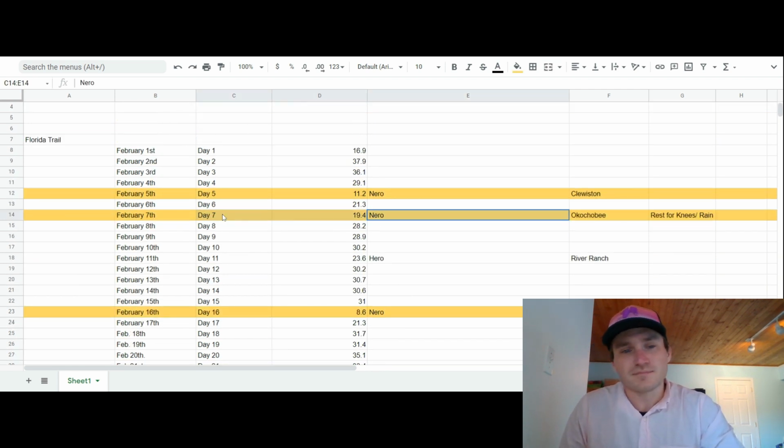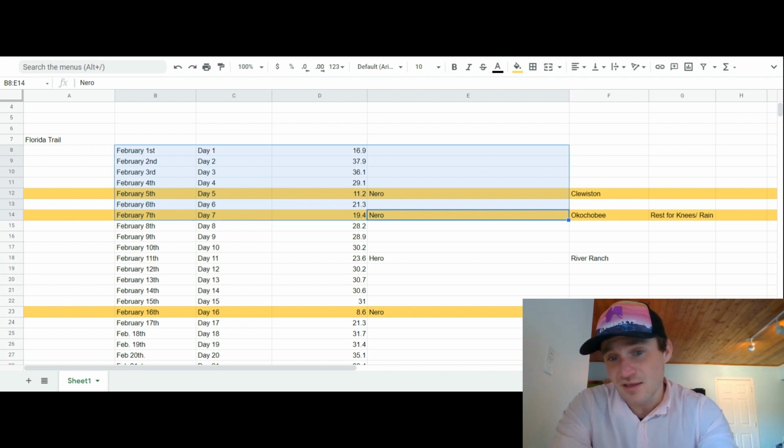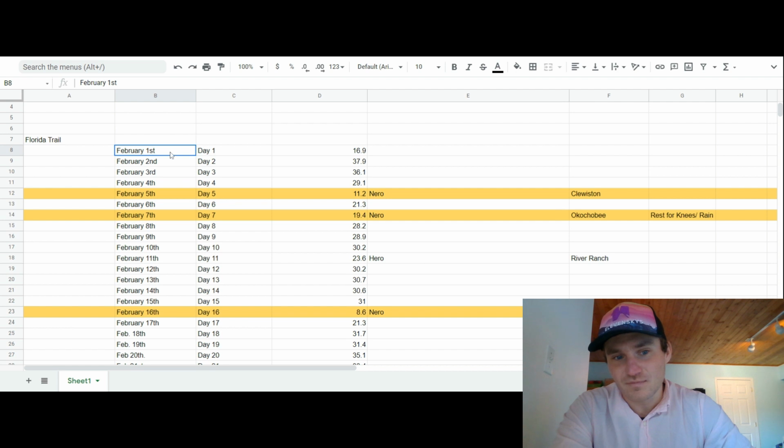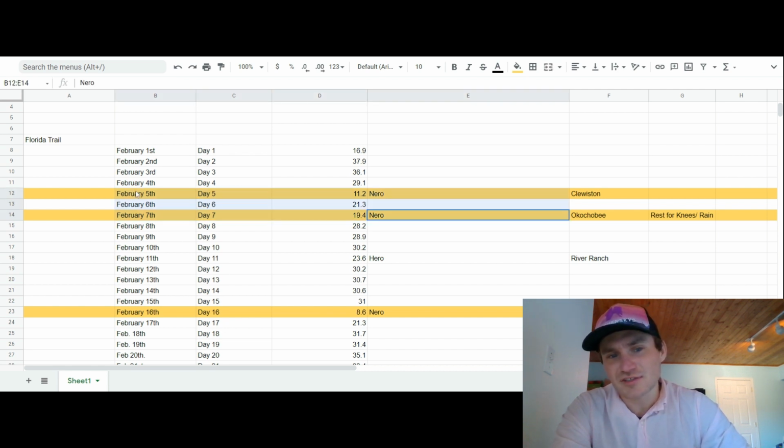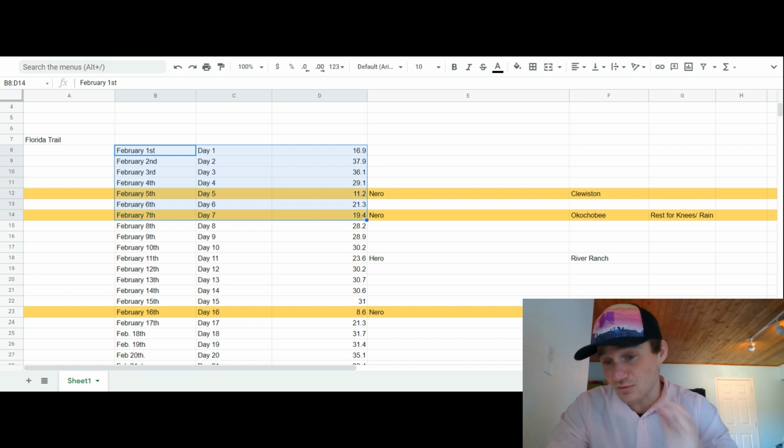Yes. So that is our first section. Technically, it was 2 sections. Since there are 2 Nero days, I quantify a section as a time when you get rest, shower, laundry, resupply. That's usually how I quantify a section. So technically, there was this section, 5 days, and then a 1 day section. But that's the technical definition. This 7 days or the first week really just felt like one section, one chunk of trail done. We moved over map systems the next day too, so that was cool.